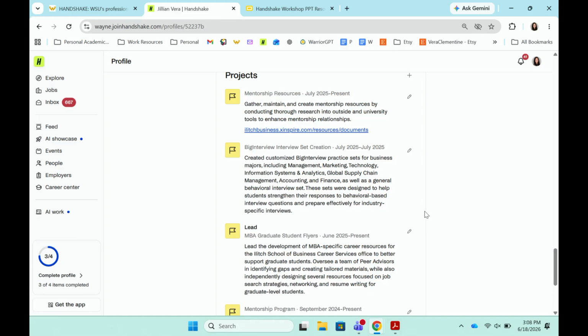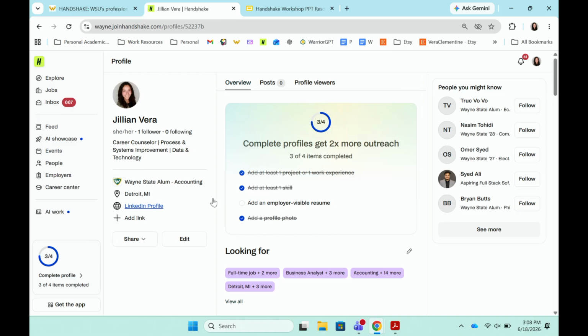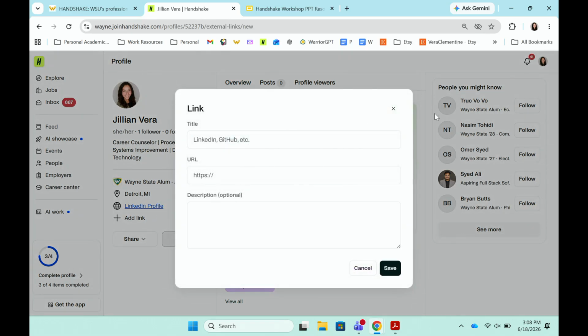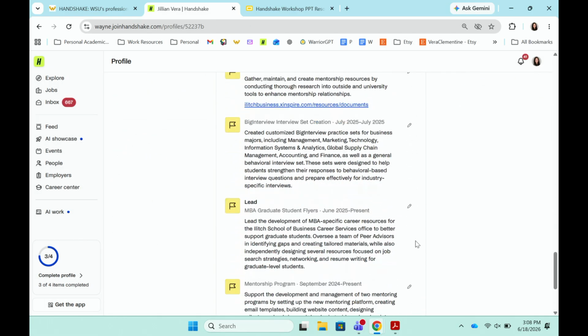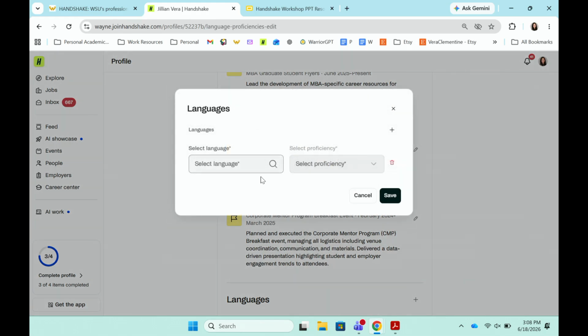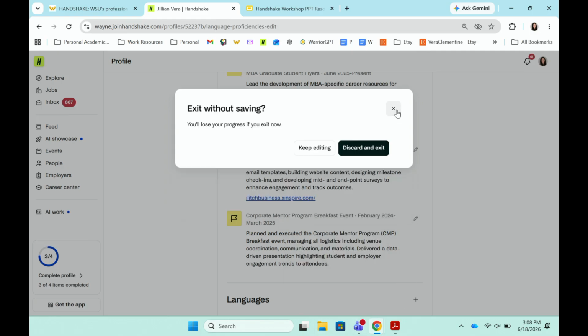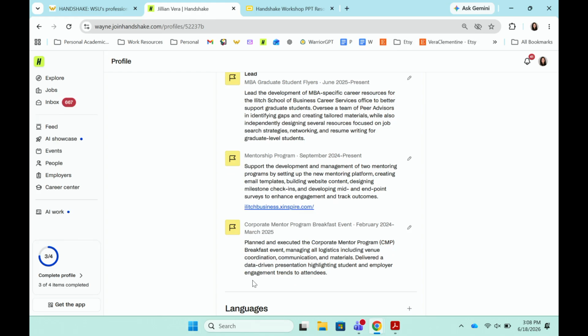And then you can also do some links in here. If you have a portfolio, I would definitely recommend putting that into your bio section up here. You can link it in here. You can also link your LinkedIn profile, so you can kind of make these the same. And then you can actually add that portfolio link in here. So that's definitely something I would recommend. And then of course, languages section, if you do speak another language fluently, you can put the proficiency in there as well. So if you do speak any other languages or know a little bit, you can definitely put that on your profile.